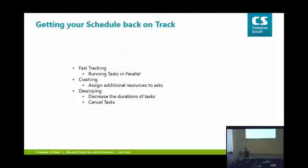Okay, getting your tasks back on track. You probably will recognize these words, being that we're at a PMI event. To get your schedule back on track, there are 3 options available to you: fast tracking, crashing, and descoping.